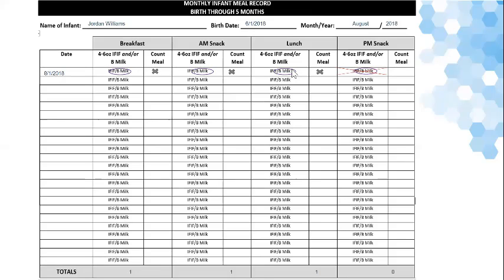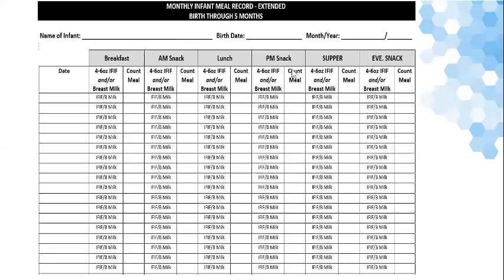So if you had 12 infants in your center, you'll have 12 forms, and you'll want to make sure that you are transferring them to a compilation sheet. But let's take a look first at what the form looks like if you have more than breakfast, AM snack, lunch, PM snack. So we do have an extended version if you're serving supper and evening snack. You would fill it out the exact same way.